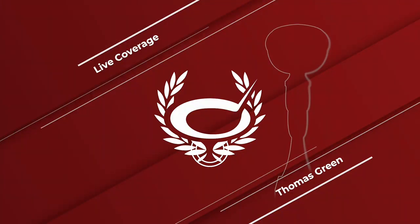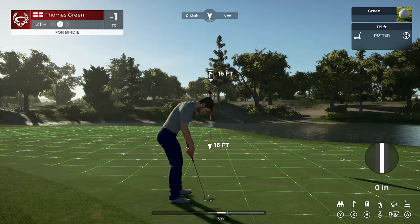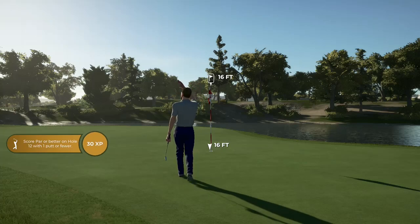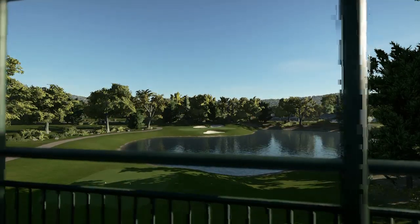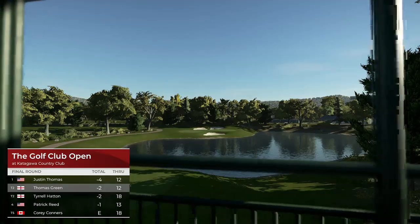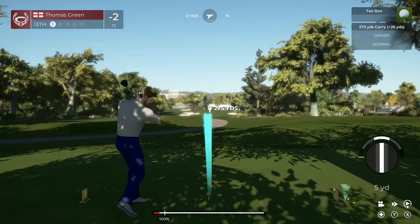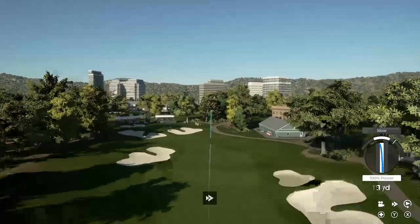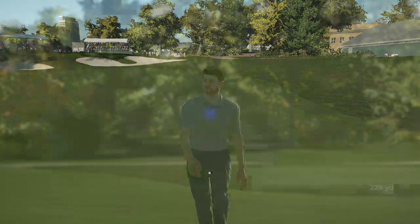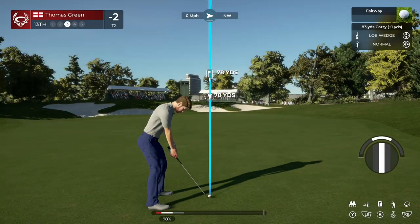To get up and down here from the sand. Be nice to see this one go down. Let's see if they make it. It's on a great line. And with that putt holed, it's back to back good. Shots off the pace.